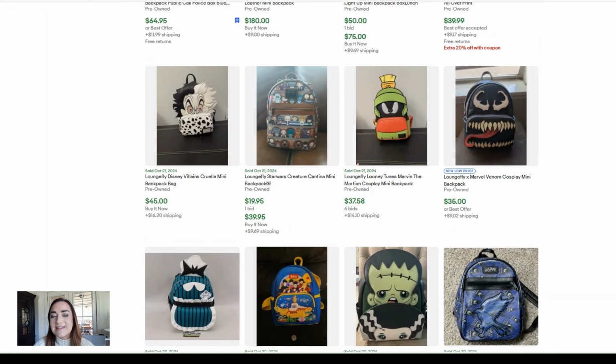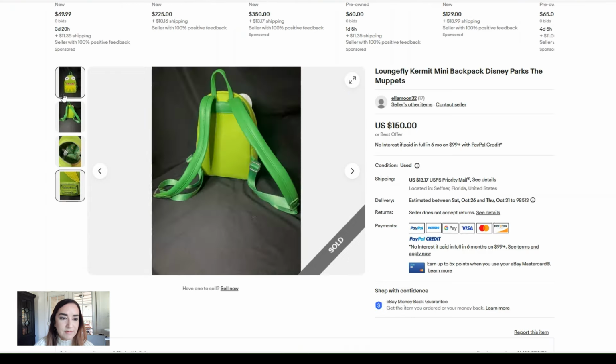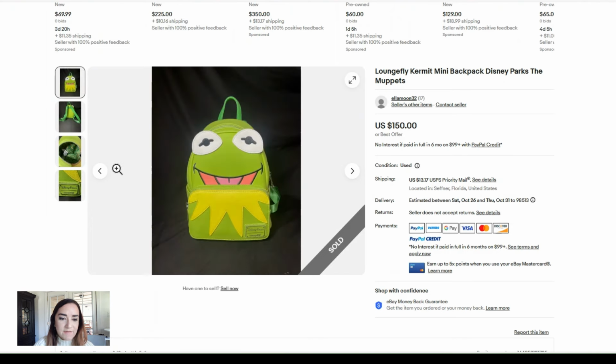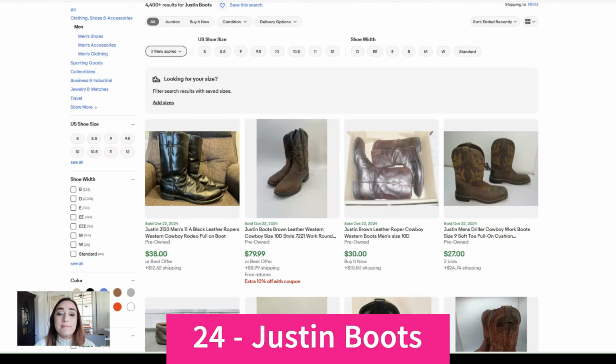And then the tags on these, they're going to have a little metal tag on the outside. Down here at the corner, they're usually in the corner. They're going to have a tag like this where it's metal, and then it'll say Loungefly, but then it's also going to say the brand that they're collaborating with. So for example, this was with Disney Parks, so it says Disney Parks. If it's Star Wars, it's going to say Star Wars and Loungefly. Next is Justin Boots.